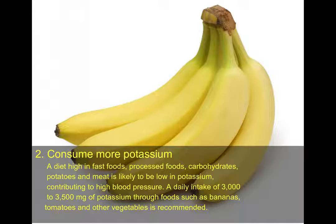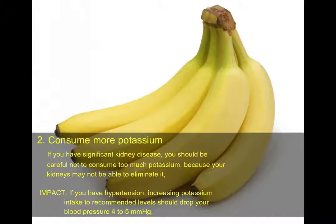A diet high in fast foods, processed foods, carbohydrates, potatoes and meat is likely to be low in potassium, contributing to high blood pressure. A daily intake of 3,000 to 3,500 mg of potassium through foods such as bananas, tomatoes and other vegetables is recommended. If you have significant kidney disease, you should be careful not to consume too much potassium, because your kidneys may not be able to eliminate it. Impact: if you have hypertension, increasing potassium intake to recommended levels should drop your blood pressure 4 to 5 mmHg.